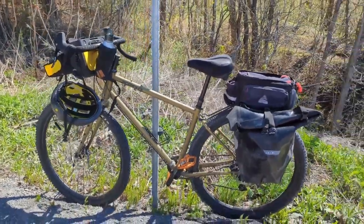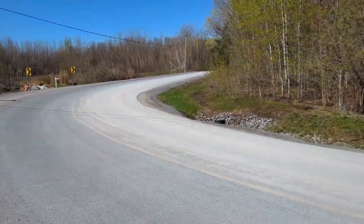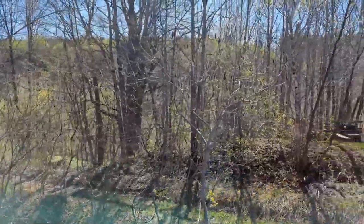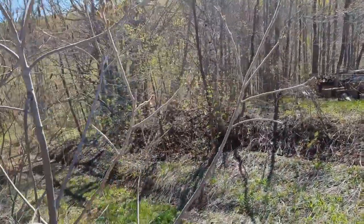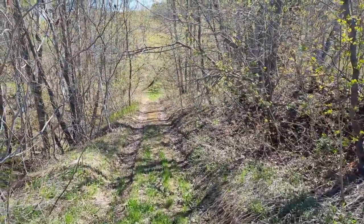Okay, we're all repaired. I've come down the road a little bit. It's paved here. It used to be gravel along this part, but I guess they paved it. It is gravel just up ahead. This corner here is the closest point to the Nation River along this stretch. This is what my ride's all about today, is following the Nation River. And I'm just gonna walk down here and we'll get to see this for a bit.